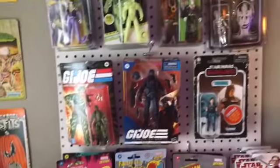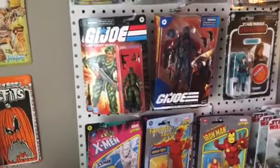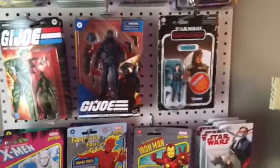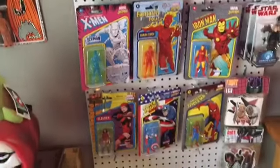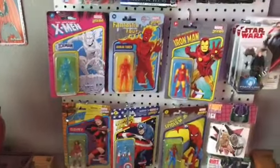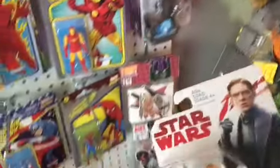Some more reaction stuff here. Some new school G.I. Joe stuff here. Cara Dune retro. Now, a lot of this stuff is for sale. A lot of these Kenner cardbacks are all for sale on my eBay. This guy is interesting, so I'm going to be talking about him later.